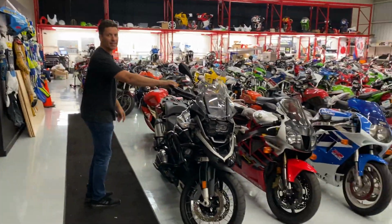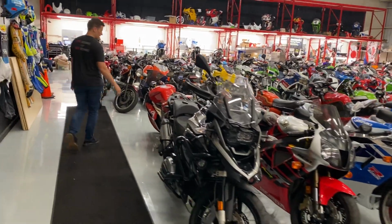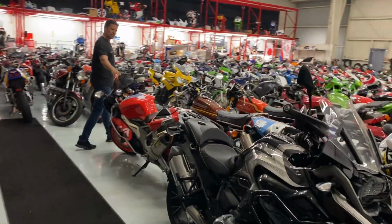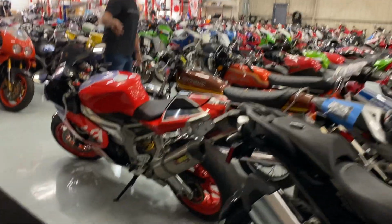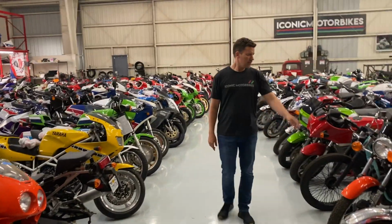So we're big GS fans, especially my partner, Javi. He does more of the long range kind of trips. This Bol d'Or is one of, I think, 200 made, RSV1000. That one just sold. The new gentleman's going to use it for his track bike because it has some damage.